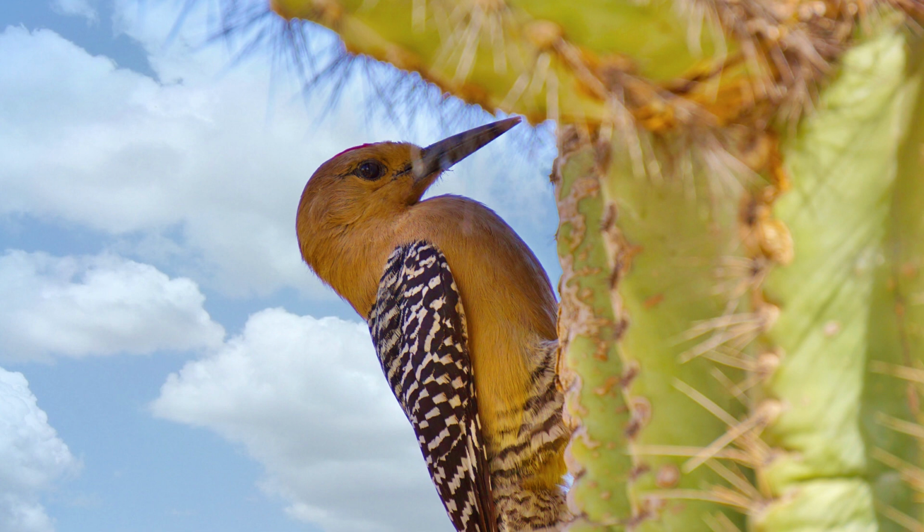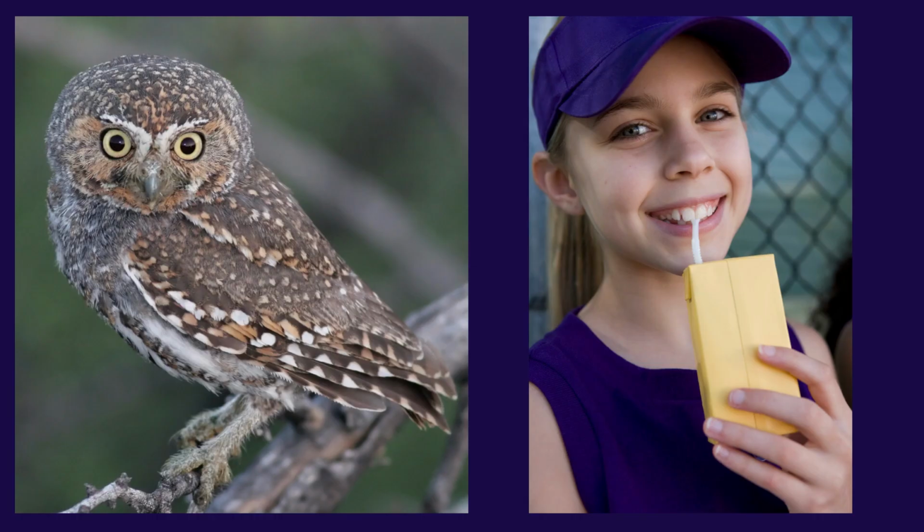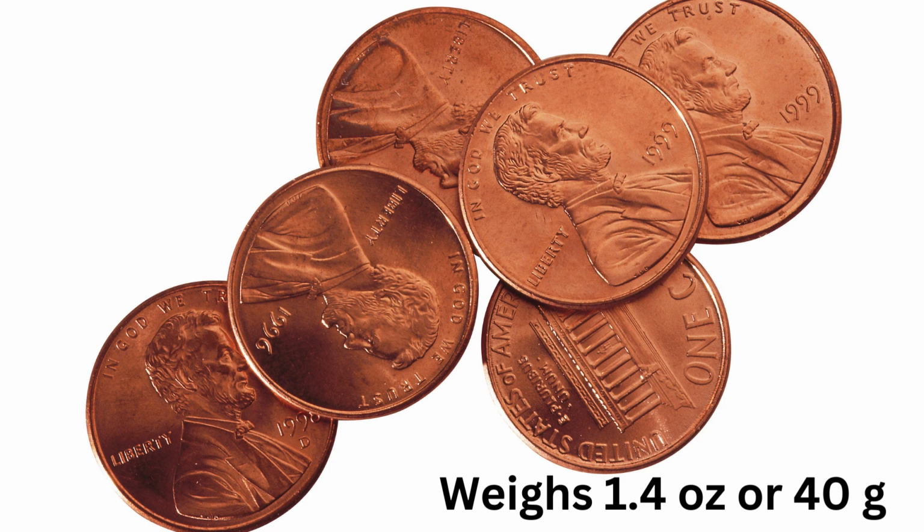Lacking the ability to use their hooked bills to carve out dwellings, elf owls live in abandoned woodpecker holes in trees and cactus. This Gila woodpecker specializes in living among the saguaro cacti. A mere handful, the elf owls are literally the size of a juice box. Put 6 pennies in your hand. That's how much this bird weighs.